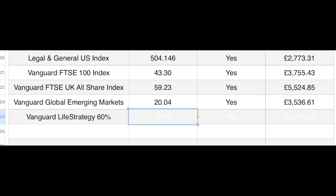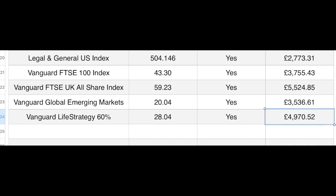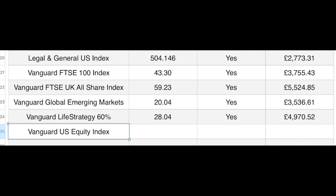The next one I've got here, which is a popular one, is the Vanguard LifeStrategy. I went for the 60% one. They are all slightly different. I have 28.04 worth in my holding. They do pay dividends. They pay out in May. That's the big one in May. And that currently values at £4,970.52.